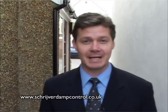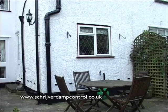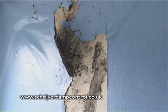This is Anne Hipperson's house here in Banstead in Surrey. Anne had a problem at the back of the house, in the kitchen. Love your kitchen, Anne. Absolutely fantastic. Where was the problem? The problem is on the wall over there, particularly. The plaster was just all peeling off, the paint came off, so I had to do something about it then.